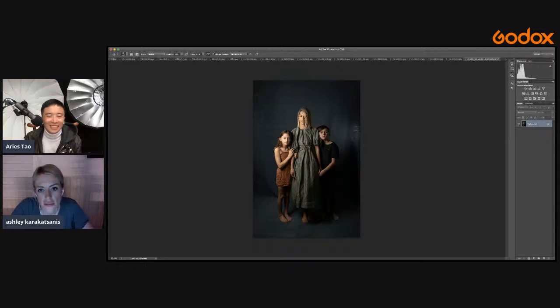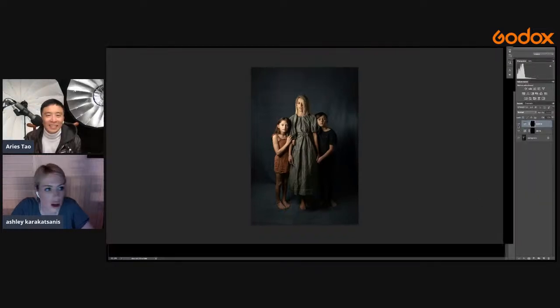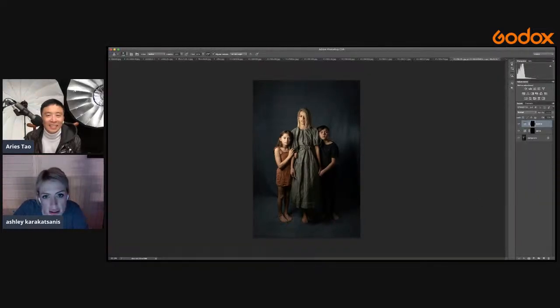I obviously would spend more time fixing the background there, but you guys get the gist of that. What I would also do is light up parts where I feel it's not lit enough, like on his face, with the dodge tool. So you use dodge, right? Yeah. Okay.